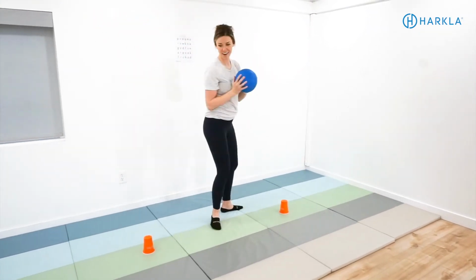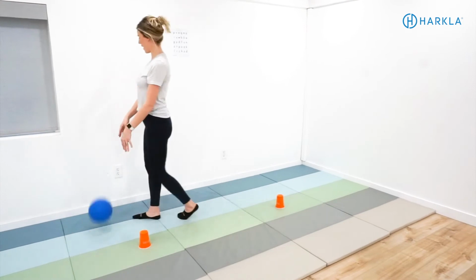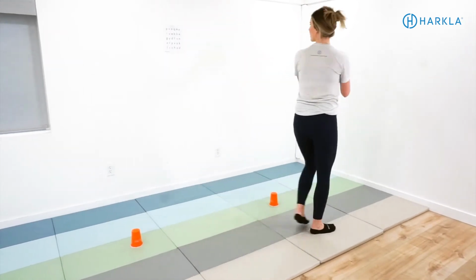Maybe they are reading the letters on a chart that's stationary on the wall. As they're moving, they have to change their head position. They have to lock their eyes in on either the ball or the chart. It really works on those visual motor skills as well as the ocular motor skills.